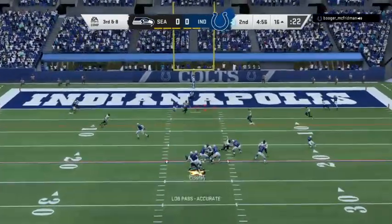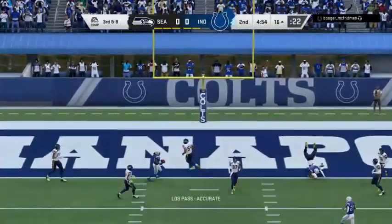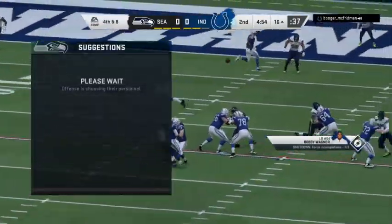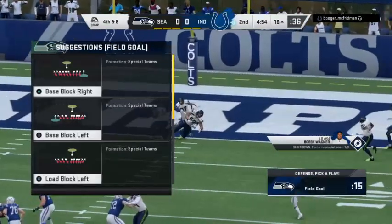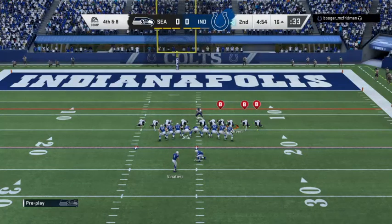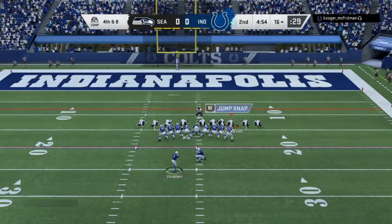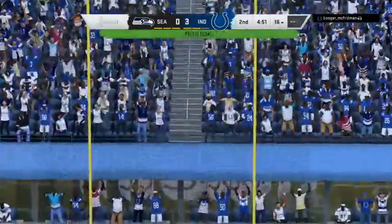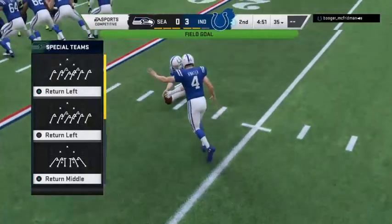Brissett from the gun on 3rd. Toward the end zone, but that's going to wind up incomplete. Certainly looked like they were getting ready to convert there on 3rd down, but what an effort to get his hand on that one, knock it away, and brings up a 4th down decision. Vinatieri's kick is good, and the Colts hit the scoreboard first.